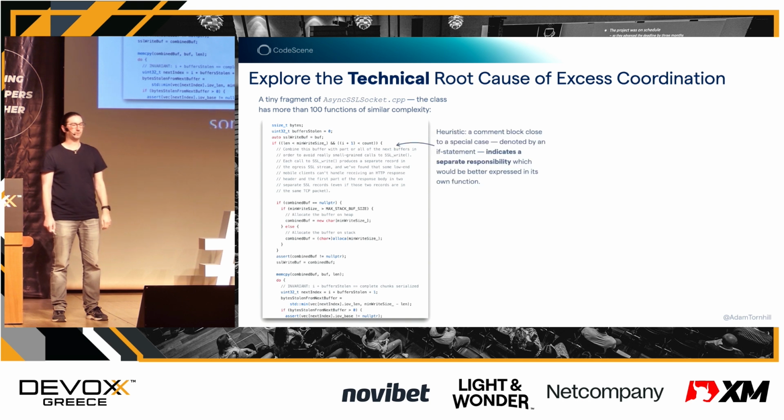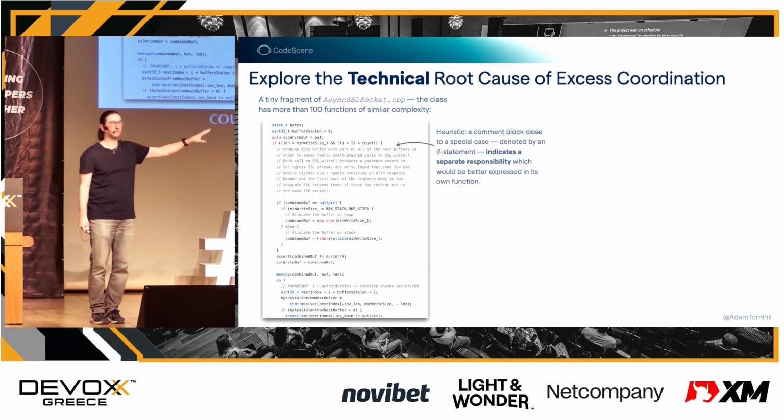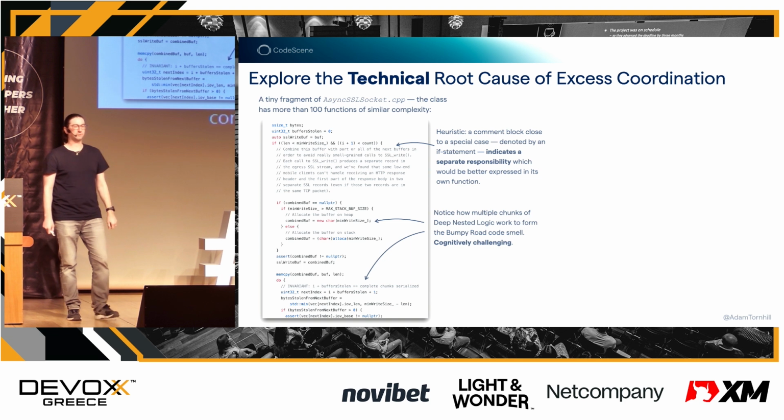The first is this one. You see that? You have an if statement with some kind of complex expression, and after that, there's a lengthy block of comments. To me, as I use this as a heuristic, this is almost always a clear sign that this function is doing way too much. This should most likely be a separate responsibility, something we could have extracted and encapsulated in a function with a well-chosen name. And if we continue to look, we see a bunch of other code smells.